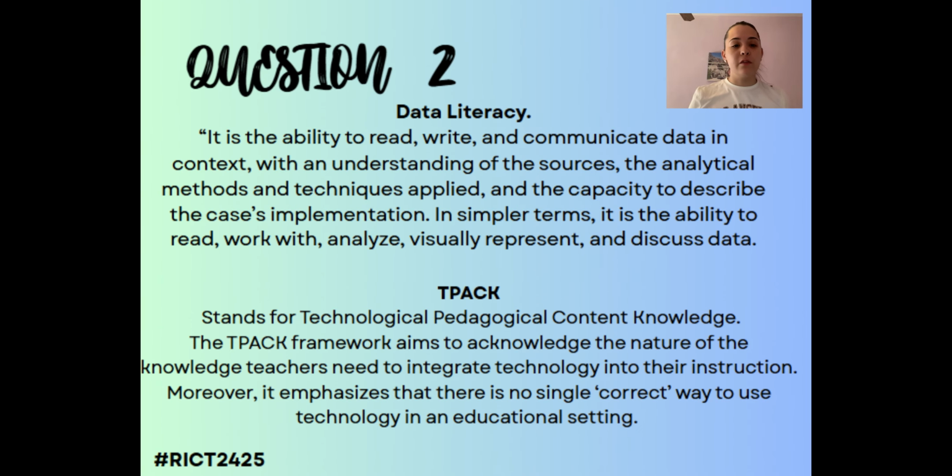During this course, I have learned many interesting and useful concepts, but from my point of view, the most important ones are 2 theoretical and 2 technological: data literacy, TPACK, augmented reality, and programming. Let me explain each one and how I can apply them in our projects. So let's start with the theoretical concepts.